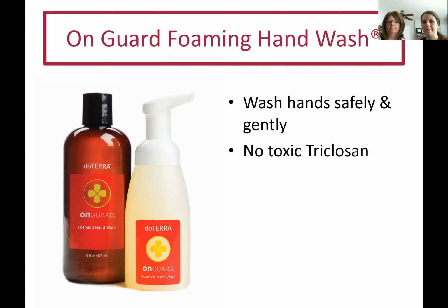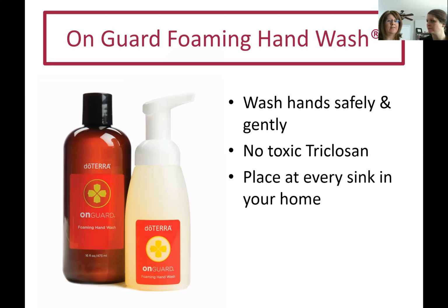It's awesome. Oh, and no harmful triclosan. Triclosan is toxic, cancer-causing, nasty. It's found in most antibacterial hand soaps and hand sanitizers. Not a good thing, guys. A previous place that I worked used to have it, and I worked at a hospital. So think about that. Everything that goes into the skin goes right into your body systems. Because it's absorbed.